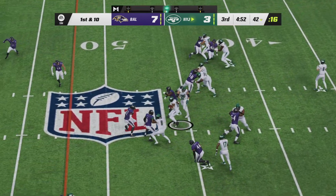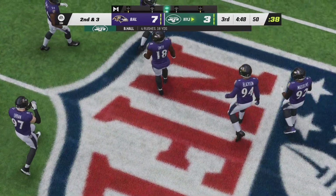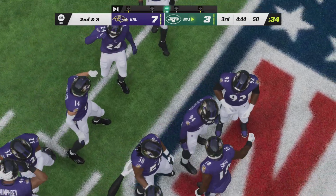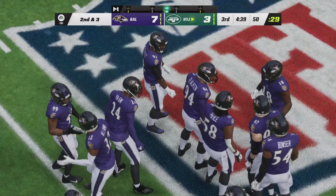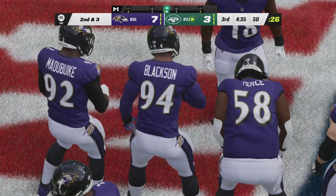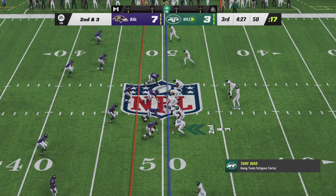On 1st and 10, it's Hall. And he'll be tackled right on the midfield logo. 7 yards on the pickup there, and it'll leave him with a 2nd and 3. Hall has had a ton of success here so far, but you get the feeling that he might be on the verge of popping one. Yeah, even on that one, there was a little bit of a hole, but it closed there quickly at the end. A good run, got 7 on 1st. Here's 2nd and 3.